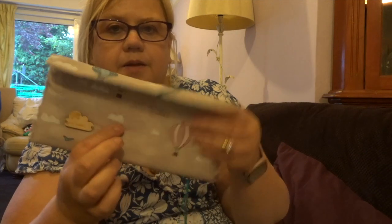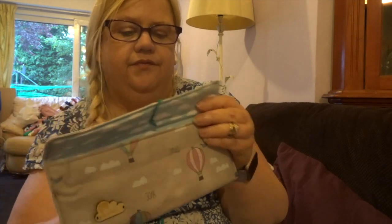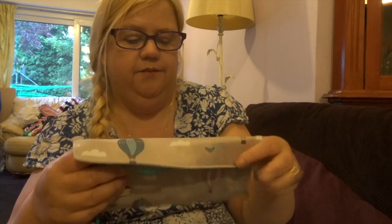This is a birthday present from Kelly, my lovely friend Kelly from Lay Family Yarn. She was on the podcast. And it's so full of lovely things. This is from Ginny Makes and has air balloons in it, and clouds on the inside. So sweet. So I love that. That's absolutely lovely.